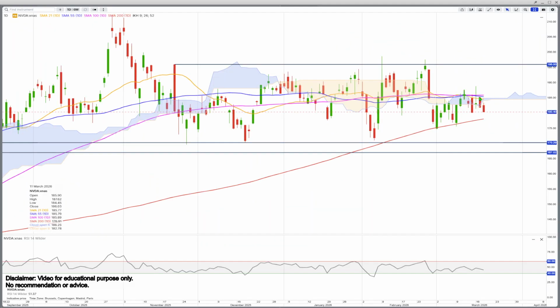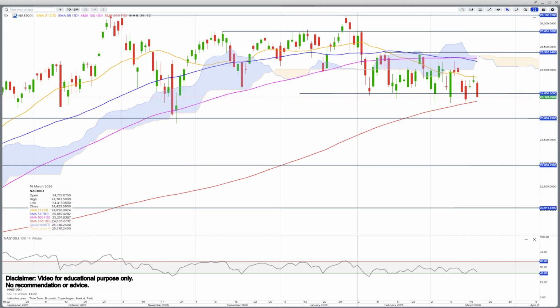Nvidia was only just slightly lower yesterday, but it is under pressure here. We are below the cloud. We are below the 155 moving average. Still, the 200 moving average is holding on nicely, but if it starts taking out these lows here from earlier this month, well, then we could be looking at the key support area here around 170 on Nvidia. So it doesn't look too good for most sectors, to say the least, at the moment.